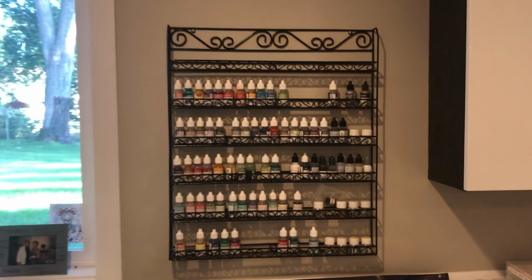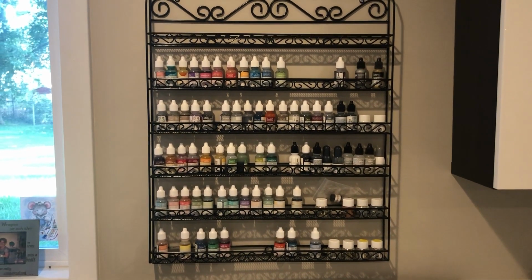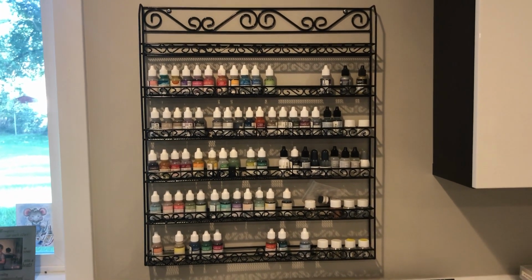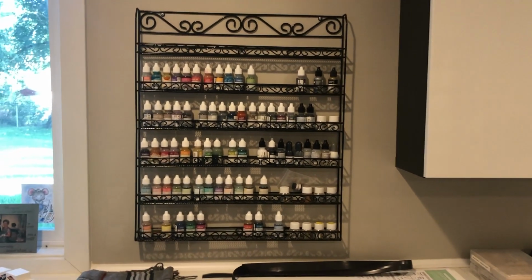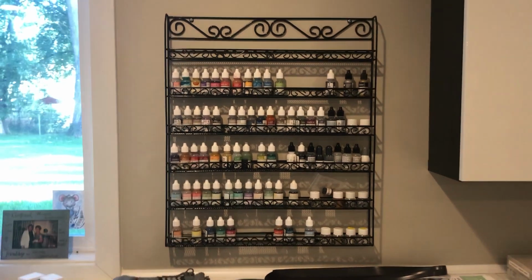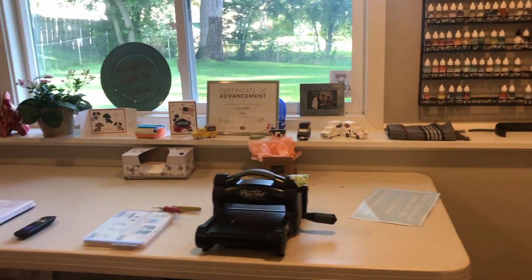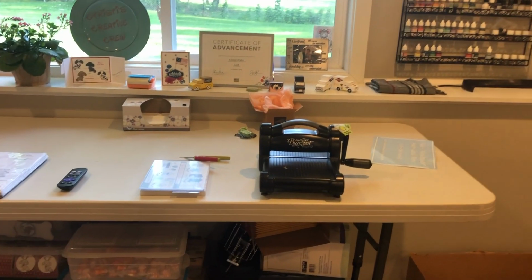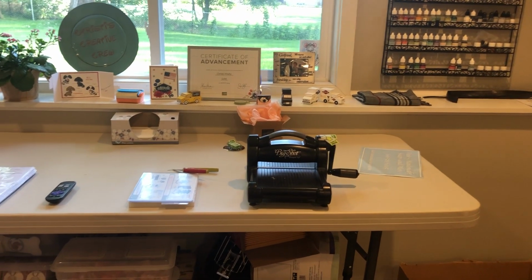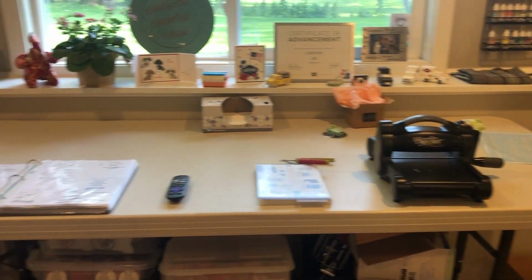This is how I store my re-inkers. There you go. Now this is a nail polish holder, and it works perfectly. I've got it all alphabetized and all by color family as well. So that's how I process things. All right, here is my Big Shot station for when the ladies are here to stamp. There we go. I keep that out.